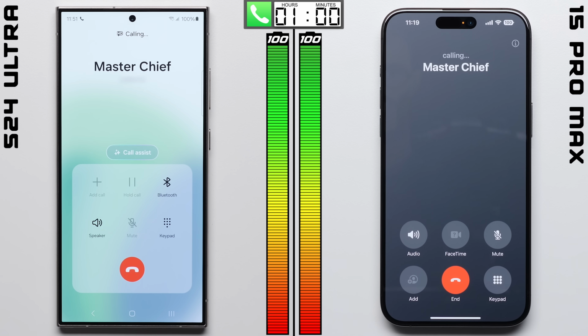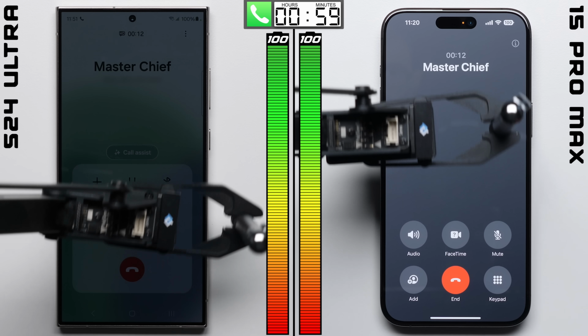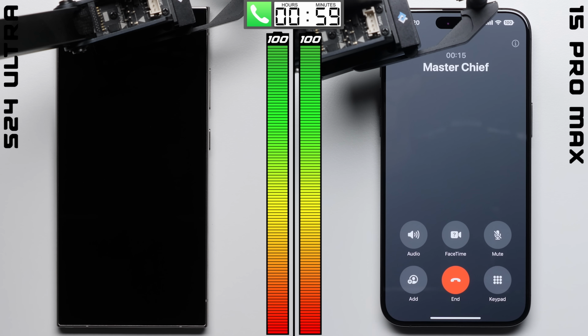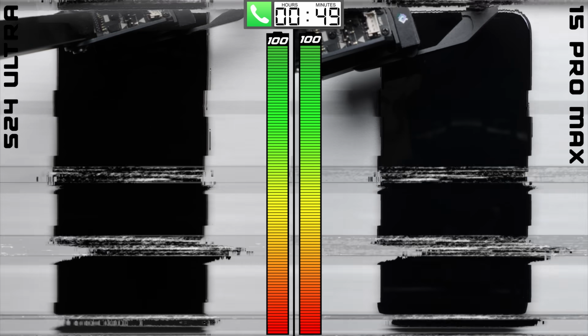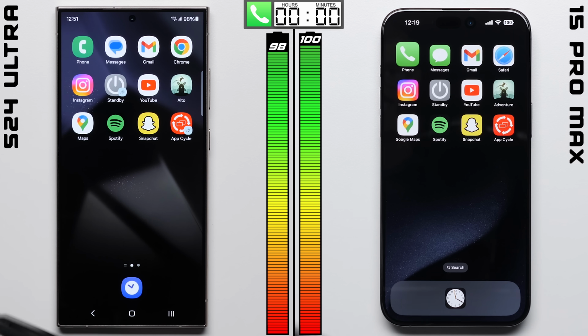Alright, so we'll start off with the phone test, where each device is going on the same 1-hour phone call. There's really not a whole lot to this test. It's mainly the phone screens being off for the majority of the time, with us playing consistent audio back on the other end of the call and having both phones within equal distance of our mini cell tower, where after 60 minutes, the Galaxy drops down to 98, while the iPhone is still reporting 100%.